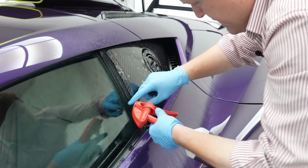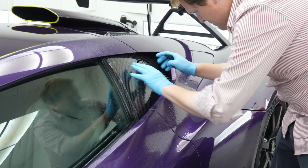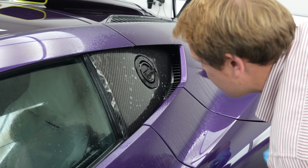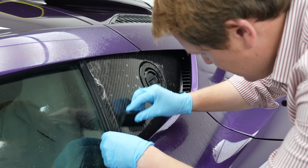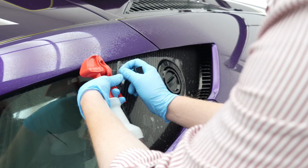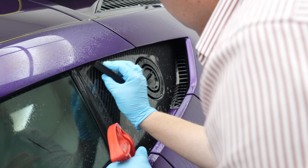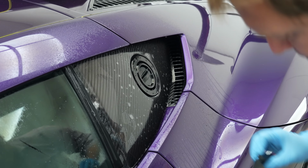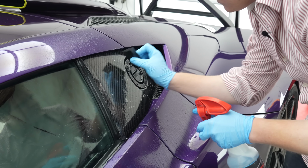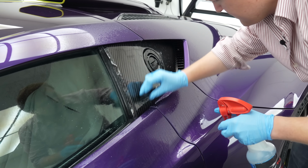So if I'm not mistaken, that is now fixed around that point. Yes, there's far less movement in it, so keep it slipped on the surface for the time being. Then we go back to our fix solution and work from the top and squeegee that out to make sure it holds from that position, and then keeping it with the slip solution on the top, we work it out from there.